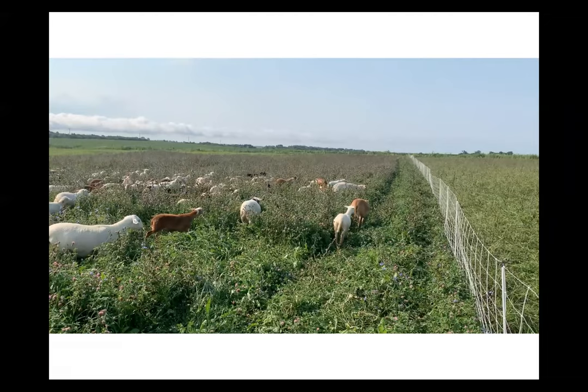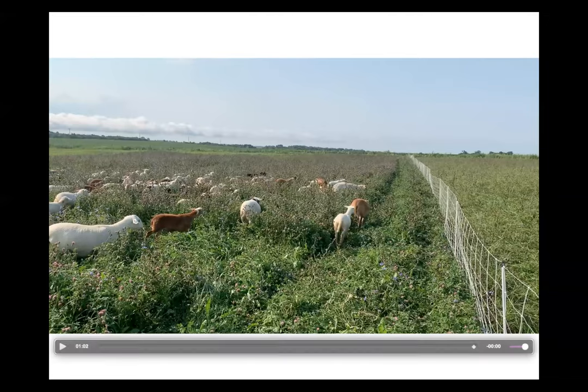This is a mix of clovers, alfalfa, chicory, bird's-foot trefoil, fescues, wheatgrass, brome. So just a very diverse mix. This was at least the second time that I had run them through this part of the field, or this part of the perennial break, in the year.